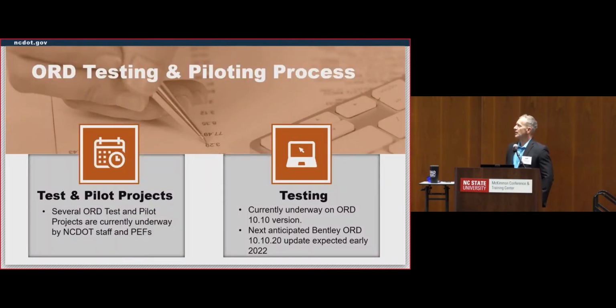For those test and pilot projects, we have several underway around the department right now. A lot of the units have picked test projects that have very specific project qualities that meet theirs, obviously if they're in hydro or geotech or structures. And then the pilot projects, a lot of those at this point are much smaller projects, some improvement projects here and there, but a lot of the divisions.